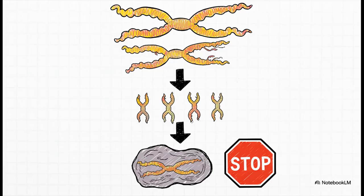Okay, but here's the catch. Every time a cell divides, those little protective tips get just a tiny bit shorter. And over a lifetime of cell divisions, they just wear down and down until they hit a critical point. Once they get too short, the cell basically gets a permanent stop signal. It just stops dividing. And this process, well, that's a key driver of what we call cellular aging.